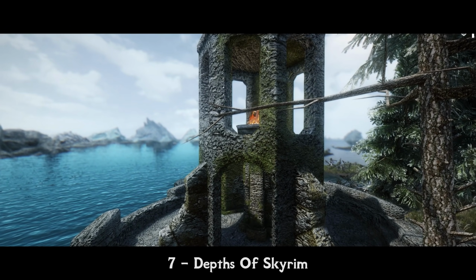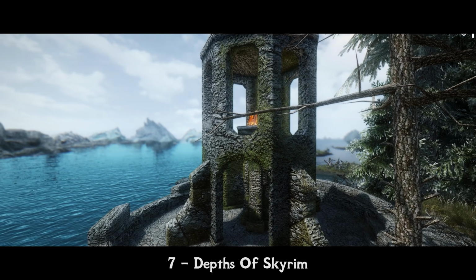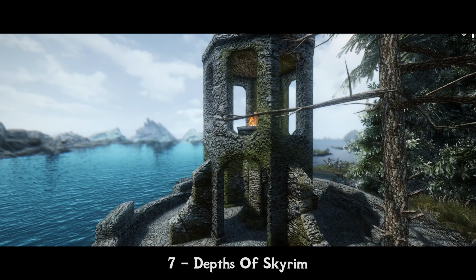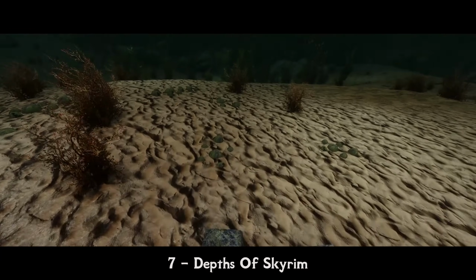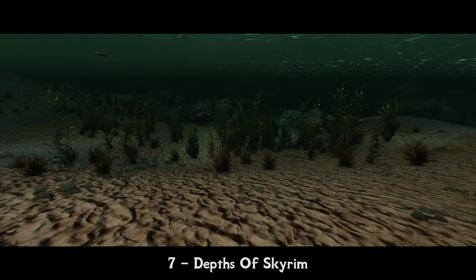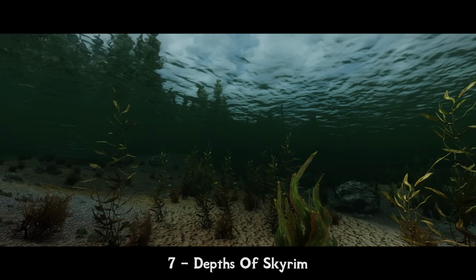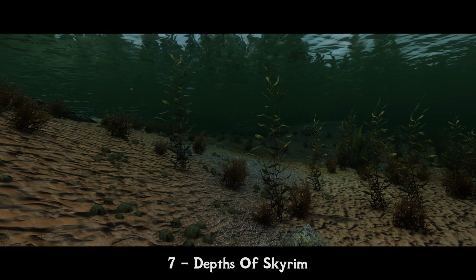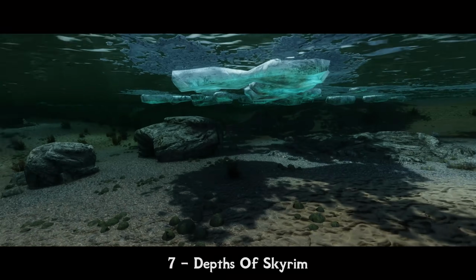Number 7. Depths of Skyrim. Skyrim's underwater world, well, it simply didn't exist for me personally. I mean seriously, there is just nothing underwater besides an occasional rare fish which you can catch for some meat and very rare treasure chests. The underwater space design in Skyrim was pretty empty and not interesting to explore at all.